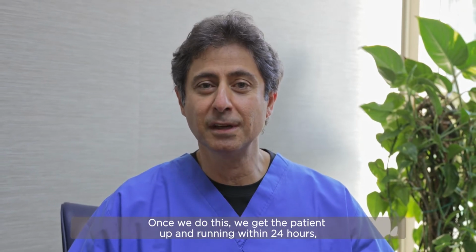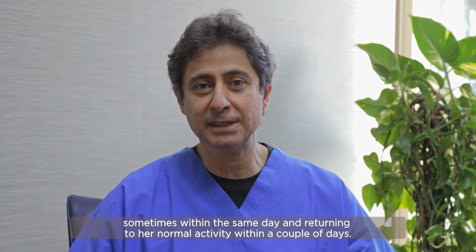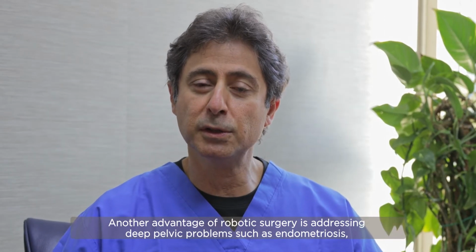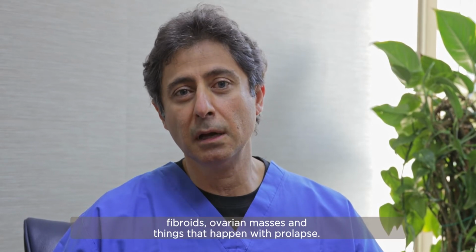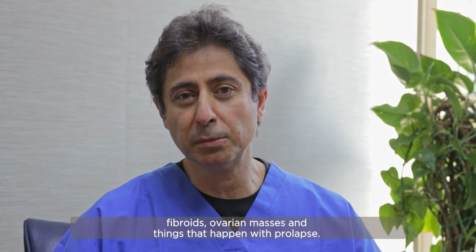Once we do this, we get the patient up and running within 24 hours, sometimes within the same day, and returning to her normal activity within a couple of days. Another advantage of robotic surgery is addressing deep pelvic problems with endometriosis, fibroids, ovarian masses, things that happen with prolapse.